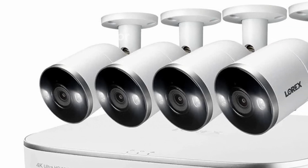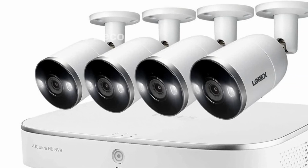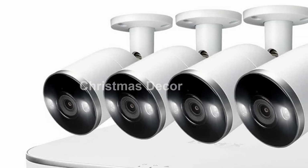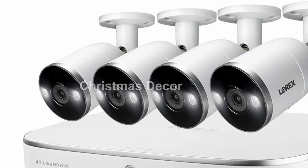But that's not all. Our Smart Motion Detection Plus feature allows you to choose between face detection or person and vehicle detection. This way, you'll receive notifications that matter to you the most.